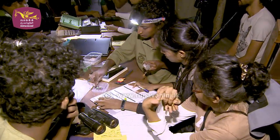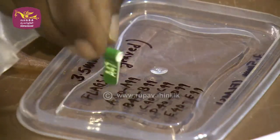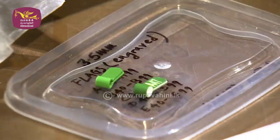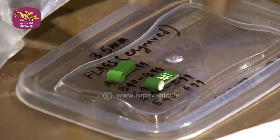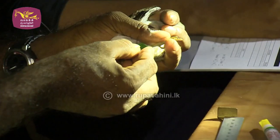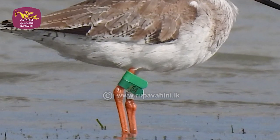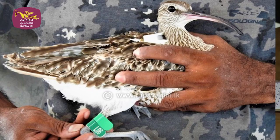The green-colored metal bands have a specific number. The plastic flags also have a specific number. But generally, the plastic flag, or these green-colored small plastic pieces, play a special role because a photographer could photograph this in the field. So resighting or identifying these birds in the field doesn't require a recapture.